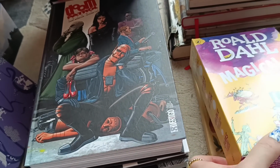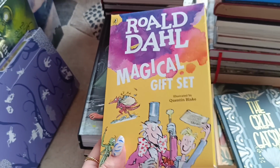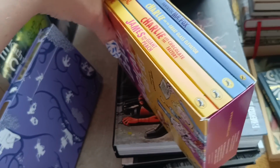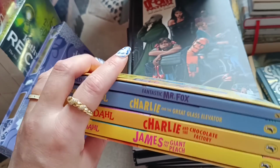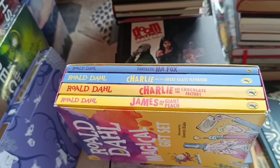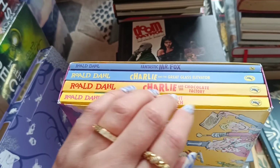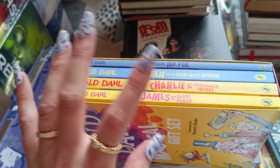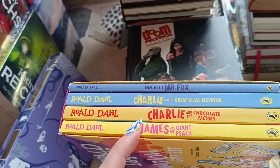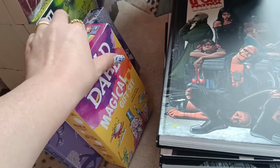Here we also have this little magical Roald Dahl gift set, just a few Roald Dahl books. I thought maybe the kids would like to read something in English that's not easy to read. It is for children, but it's not for children of a different language. It's not easy, but I could read them to them. I haven't done that yet, but I will at some point.